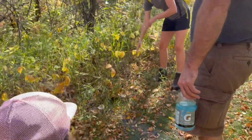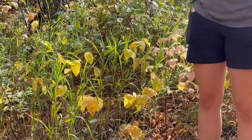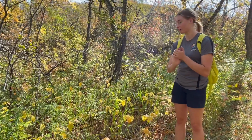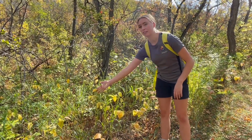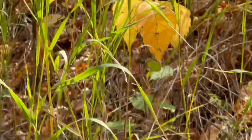You can see here these big yellow leaves with the big jagged edges. Those are going to be poison ivy. So in the summer, it's really easy to identify. They're really bright green and very shiny because of that waxy coating. Nice jagged edge, different than something like this that has a rounded edge. So really big leaves, jagged edge, and in the summer really bright green and shiny. Just look out for those ones.